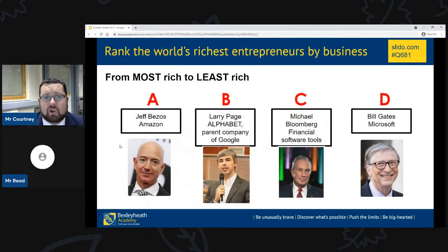We will also look at entrepreneurship. So we'll look at some of these four famous entrepreneurs. You've got Jeff Bezos, who is the owner of Amazon, Larry Page, who owns Alphabet, who's also the parent company of Google, Michael Bloomberg, who is financial software tools, and you might see the Bloomberg News channel if you have Sky, and you've got Bill Gates as well, who owns Microsoft. What's really important is we understand how they started off, what skills they've got, and how they've got to where they are now. Because that tells us what you need to have to be a successful businessman.